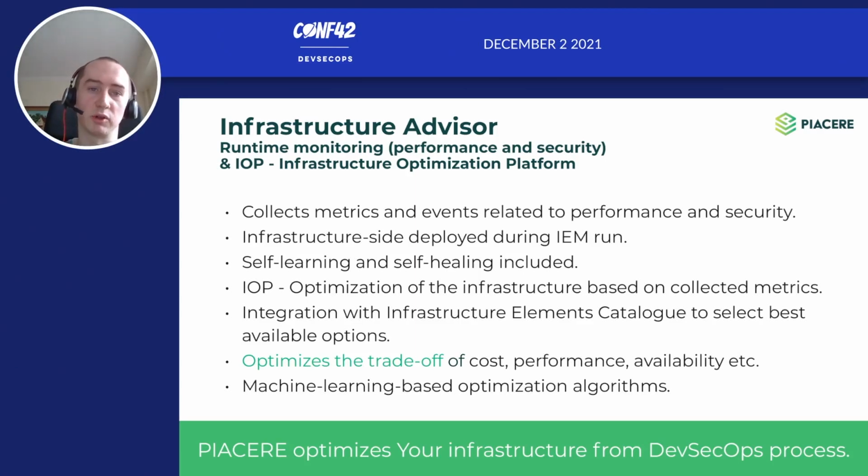And the optimizer and the monitoring comes from the infrastructure advisor. And the infrastructure advisor has those two main parts. The first part is the runtime monitoring for performance and security, and the other part is the actual optimization platform. So the goal of the monitoring is to collect those metrics and events related to performance and security, and also to self-learn and self-heal from that. So discovering those small discrepancies and healing them right away, and also self-learning from the data to discover that certain issues are going to repeat soon.